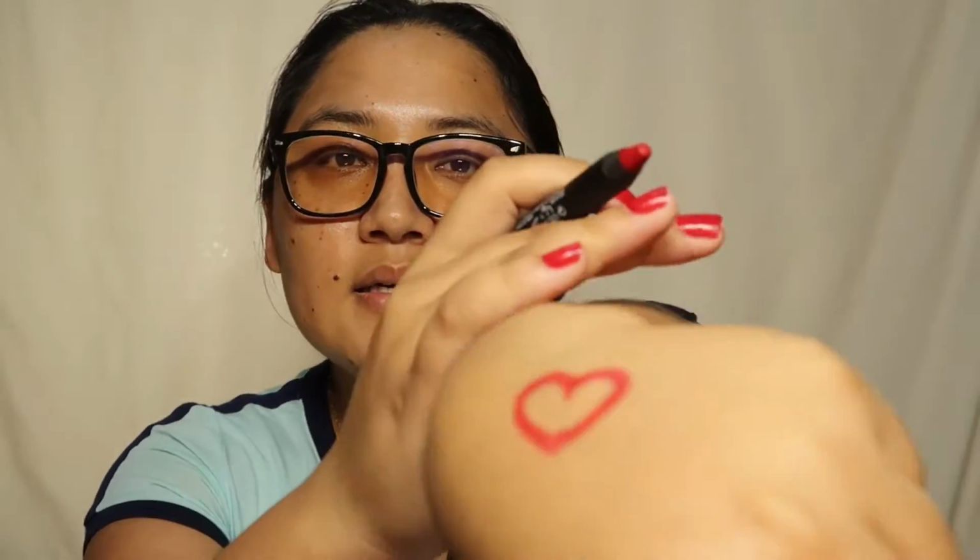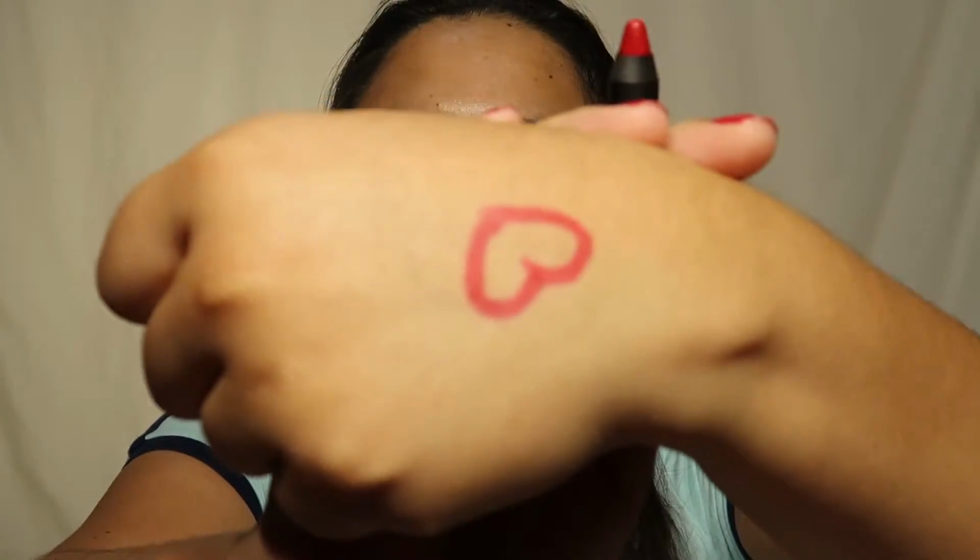So, all right. By the looks of it, you can tell this is red. It's such a Valentine vibe, but this is for June bag. So I can't twist it. This means I have to sharpen. Cool.